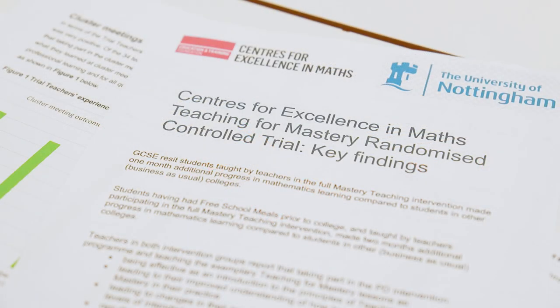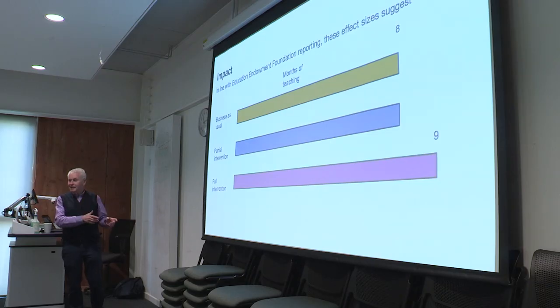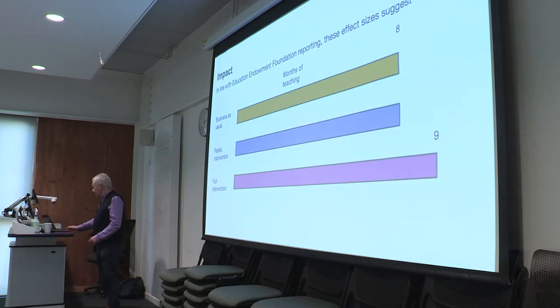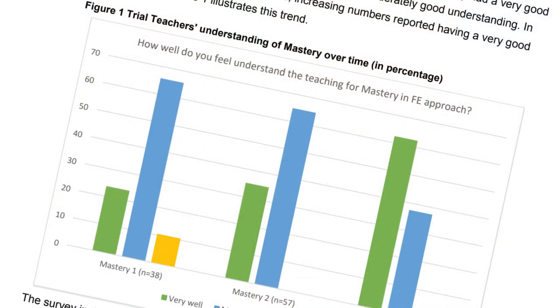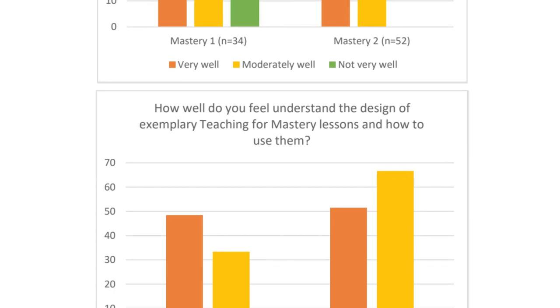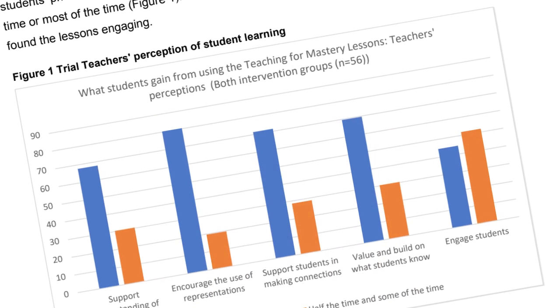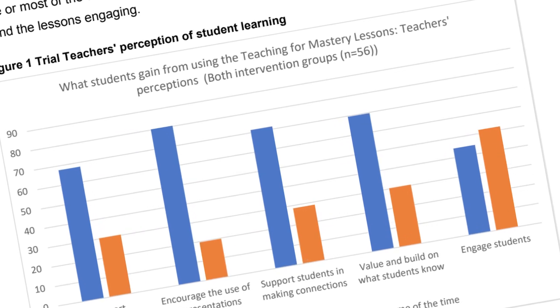And the most encouraging part of the trial was that if we look at the results from those students who are the most deprived by a free school meal measure in the full intervention, it's as though those students had 10 months of learning in the same period that the business as usual had 8. Impressive. These findings are the results of research trials carried out in further education colleges during 2021 and 2022. The idea was to test the effect of approaches that could make a difference in helping students succeed.